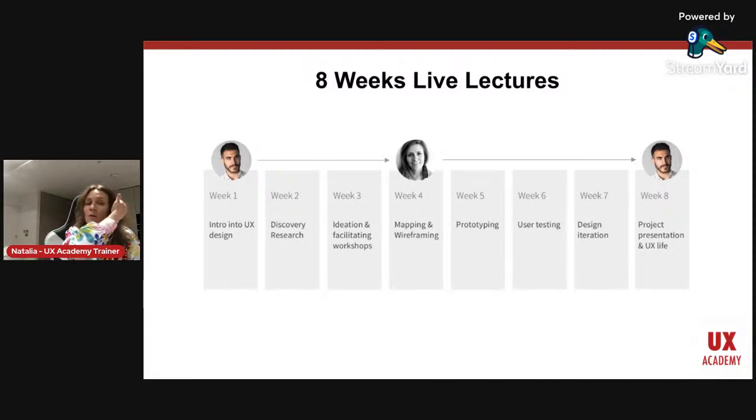Here you will already try to ideate, create, make things fun and work as a team on problem solving. Week 4 is mapping and wireframing. Here you're already going to the UX map. You are learning about customer journey, about user flow, about wireframing. You are learning about the tools you can use. You are learning sketching with paper and pencil, and also digital tools like Figma. But we also consider other tools, so you will get an overview of Adobe XD, Balsamiq, and other tools that can be useful for sketching and wireframing.